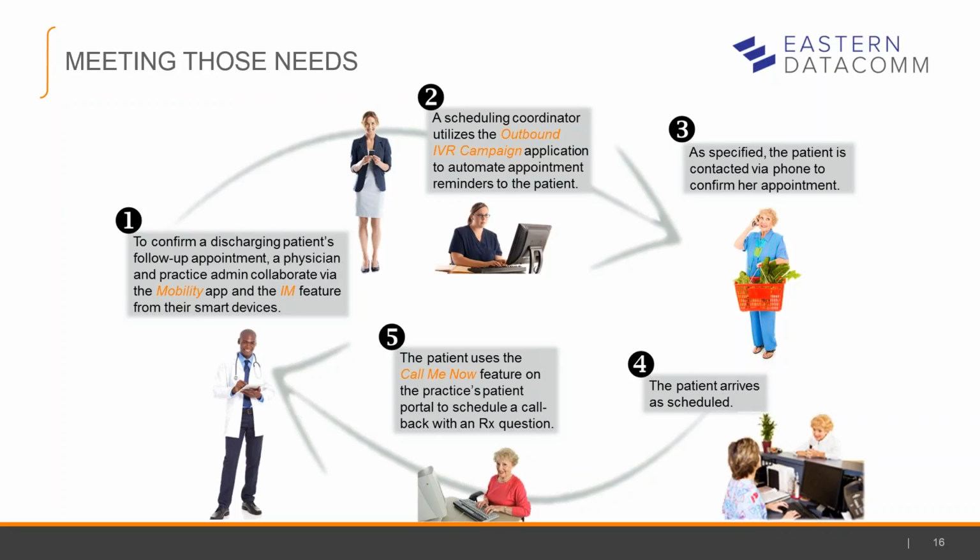And then in number 5 there, you see a feature called Call Me Now. This is, again, another feature that you can deploy, where in the practice's portal main page, a patient can simply click on an embedded icon and enter their callback number, and then they can receive a call back from the practice for any questions they may have. You could even set it up for there to be a chat session as well. So, not saying you need these features, but these are the types of features that become available and just improve that overall patient experience with the practice.